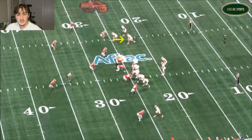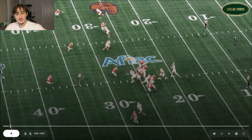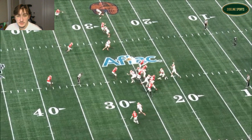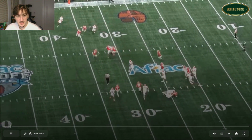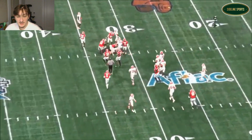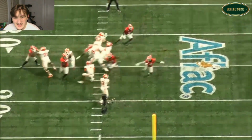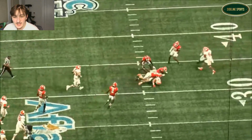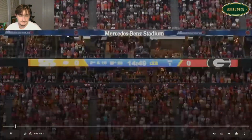This is Jake's first catch of the day, and it kind of shows his, first of all, right here, he saw this safety coming down. He knows he's about to get rocked. Still looks the ball in, embraces the contact, and then he keeps his legs moving. Doesn't really get much out of it, but you just like to see that motor steadily trying to get as many yards as possible in any given situation.